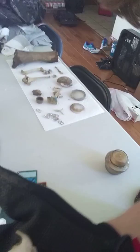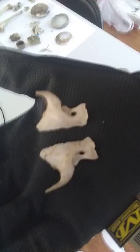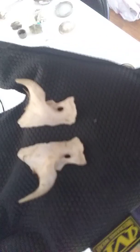And for any of you who might know what these are, there's another one just like it. Okay. These things, I don't know, they look like pelvic bones, but that's all that they look like they could be to me. If you guys know what they are, then go ahead and tell me.